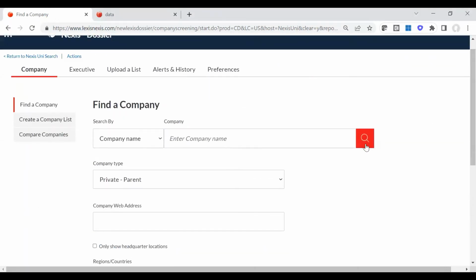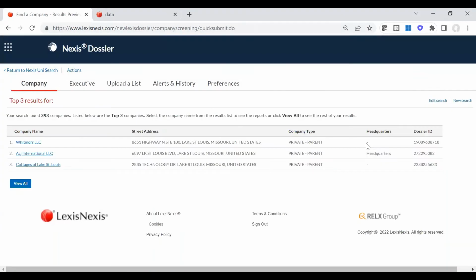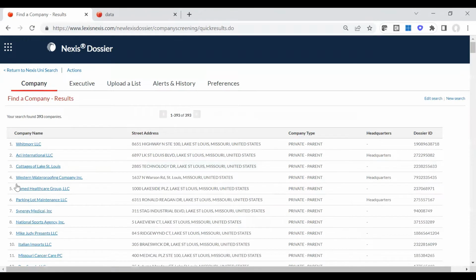So I'm going to click on search. So right now, I've just created a very basic list of saying, I want to find all of those companies, and I'm going to click on view all, basically private parent in St. Louis, Missouri, in the United States. So if I want to get information, just click on that hypertext link and it would bring back information.